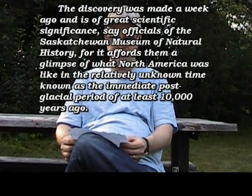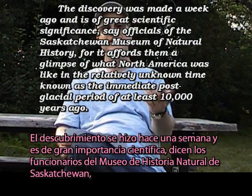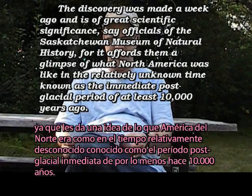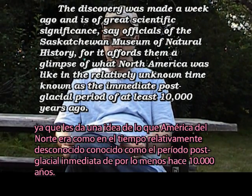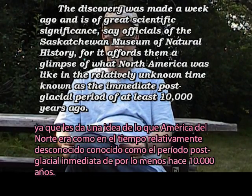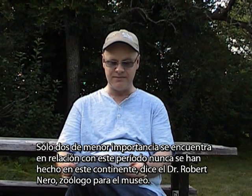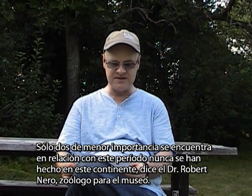So, wow. So the discovery was made a week ago and is of great scientific significance, say officials of the Saskatchewan Museum of Natural History, for it affords them a glimpse of what North America was like in the relatively unknown time known as the immediate post-glacial period of at least 10,000 years ago. Only 2 minor finds relative to this period have ever been made on this continent, says Dr. Robert Nero, zoologist for the museum.